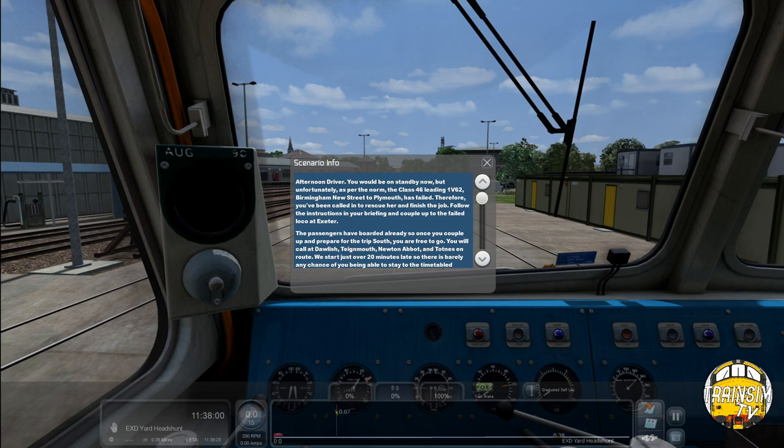It's one of the scenarios, I think Tom's actually streamed this scenario as well. But for me, it's the pick of the bunch and it's a run to Plymouth, so it's something nice to do. So the description on the screen says, afternoon driver. You would be on standby now, but unfortunately, as per the norm, the Classic 46 heading the 1V62 Birmingham New Street to Plymouth service has failed. Therefore, you'll be calling in to rescue her and finish the job.